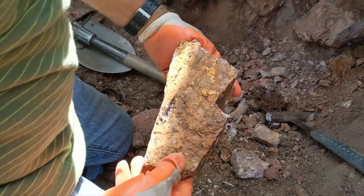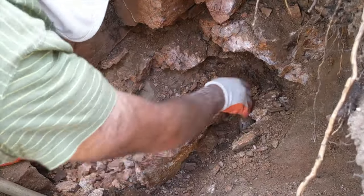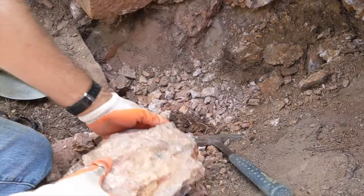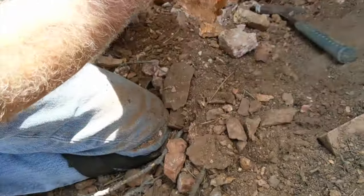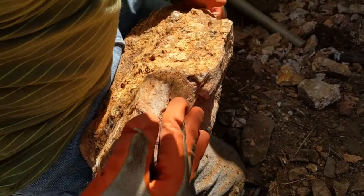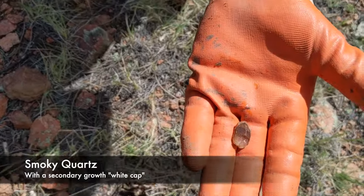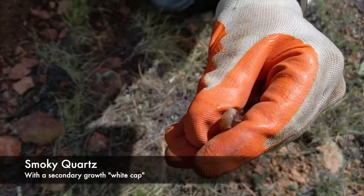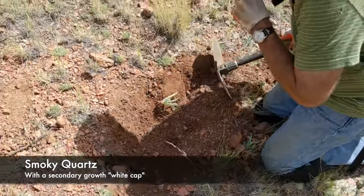Got a lot of oxidization in it. We'll see. This is a really neat spot Richard found, but unfortunately we didn't find that pocket we were looking for. But that looks, it's been cooking. This one I picked up here too. See? Yep. It's a floater, and it's got a white cap on it. See the white cap? That's this side. Secondary growth? Yeah, this side is known for that.